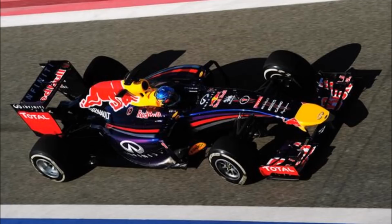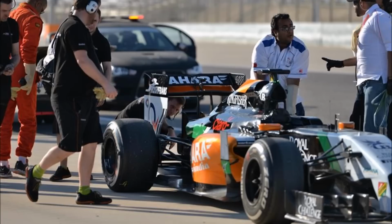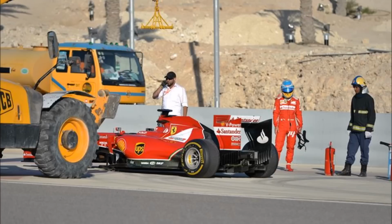In 8th was Esteban Gutierrez. In 9th was Sebastian Vettel. In 10th was Jenson Button. In 11th was Kamui Kobayashi. And in 12th, in last place, was Romain Grosjean. And that's where we're starting then with the teams. We're going to be starting with Lotus.